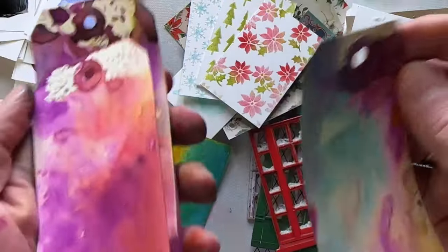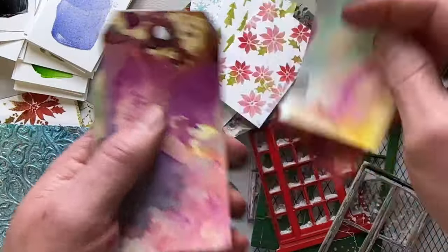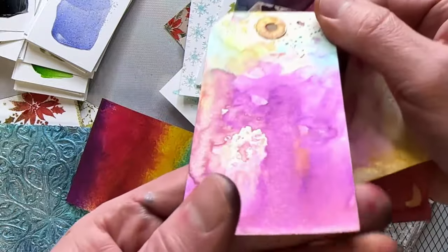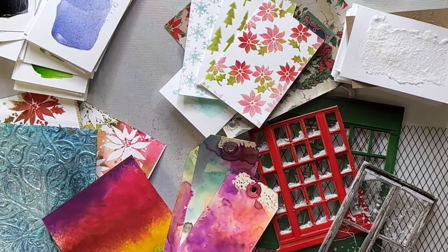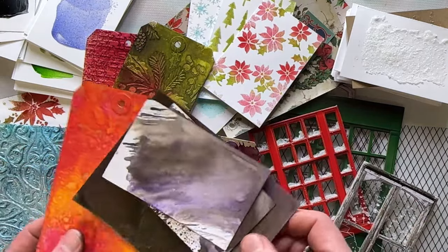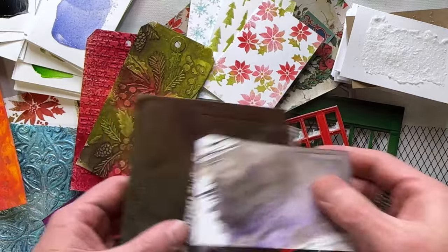Take a look at these tags with all the color. That's why you always want a stack of something. Oh, look at that. Because you don't know. And with these, letting it air dry, you get what you get and you don't throw a fit. You're happy with it. But this is really, I think, how you can be creatively productive. You have to step out of your head. Thinking is really overrated. You just kind of do it.